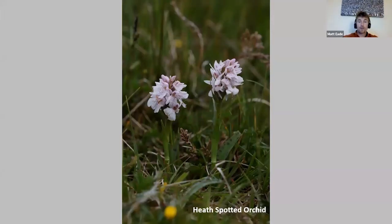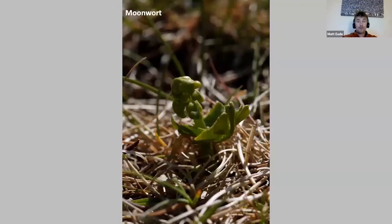This is the heath-spotted orchid. And as you can see from here, stuff on Shetland doesn't really grow very tall. I often advise people to, in fact, take a magnifying glass onto Shetland if you are into your rare plants. So these orchids are 2 of 4. The others are frog orchid and northern marsh orchid. Moonwort, if you like that sort of thing, there we go. It's absolutely tiny. That is as tall as that one grew, and it's roughly around 3 or 4 centimeters.